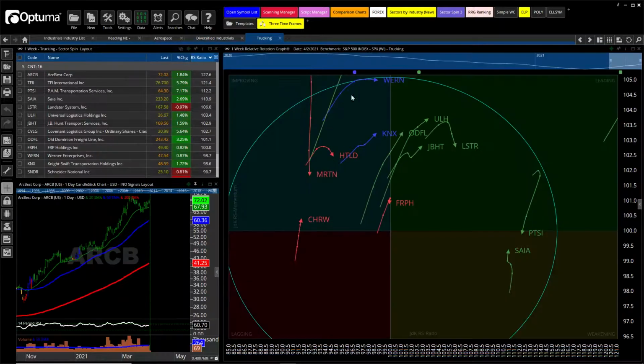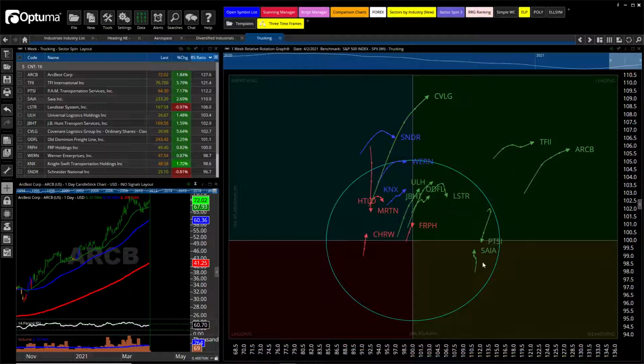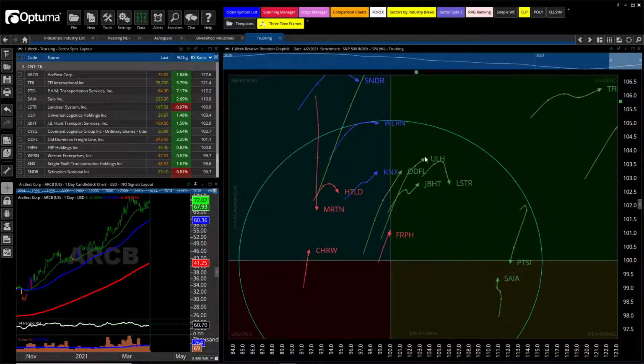All right, finally, let's jump into this trucking firm and take a look and see here. SAIA is rising back from this weakening quadrant. First off, we're going to talk about SAIA, and then I think we'll take a look at Universal Logistics here, and maybe Old Dominion Freight Line or J.B. Hunt. Okay, these guys look like they're very interesting coming across here.